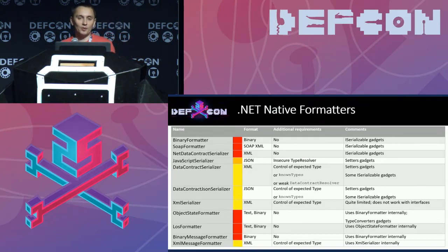They should not be used with untrusted data, or you have to properly configure them to limit available types. For example, use a restricted type resolver with whitelisted types. The other group is formatters that are safe in default configuration, like XmlSerializer, DataContractSerializer, DataContractJsonSerializer. But if you are using a weak DataContractResolver, by the way, we have met such examples even in official Microsoft documentation, or the attacker is able to control the expected type, you will have a very serious security problem. We will show a bit later that in this case, code execution is real even for the most limited formatters, for example, XmlSerializer. Now we'll switch back to Alvaro.